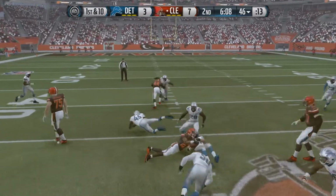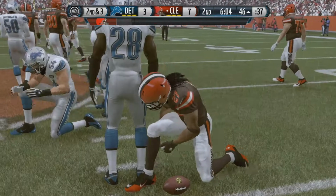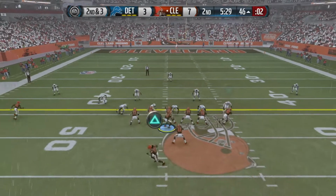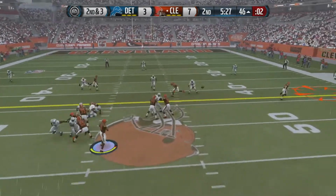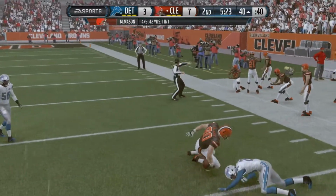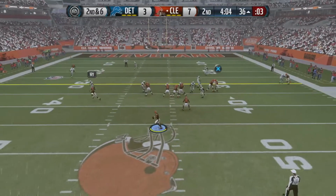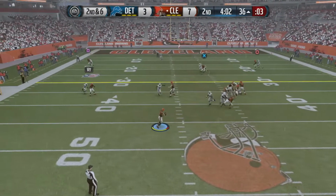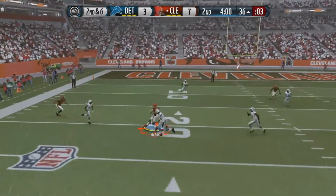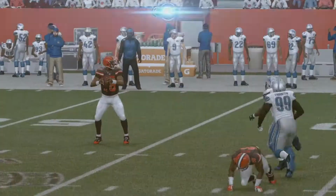Handoff to Estes up the middle, and he's got a gain of 8. 2nd down and 3. And Cleveland set up in the I, and they'll fire it out to Brady Blake, and he will pick up the 1st down at the 40 of Detroit. Later in the drive, it's 2nd and 6. Mason looking, fires, and this one's tipped and picked off by Jonathan Joseph.